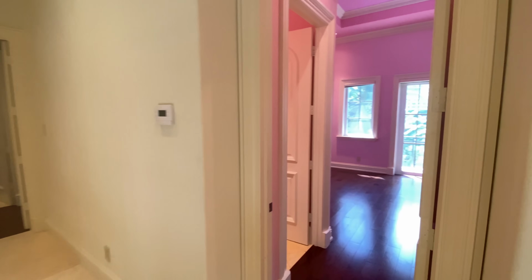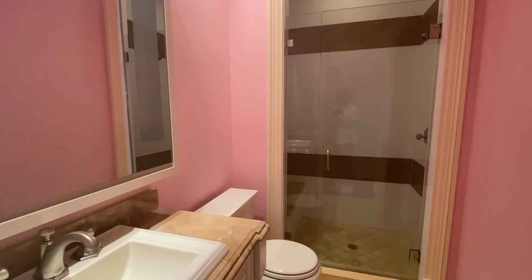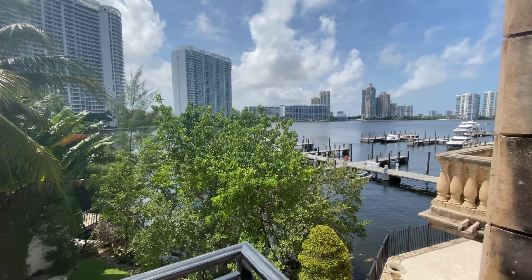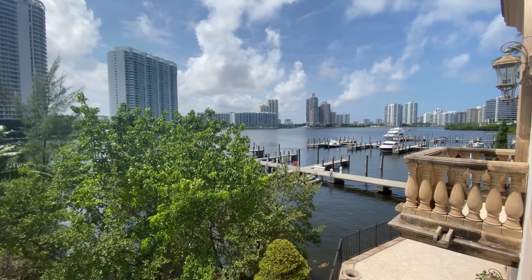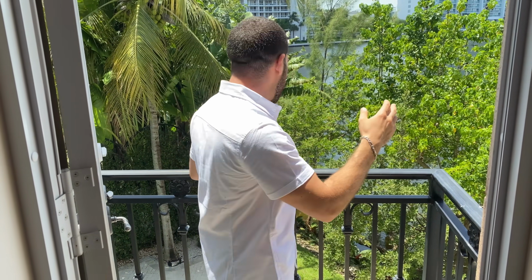We have another pink room. And then it has its own bathroom. Of course, it's in pink. And then another closet. But once you paint these rooms and you get them to the color that you want, you're left with this little Romeo and Juliet balcony overlooking the entire city, overlooking the water, overlooking the pool area.